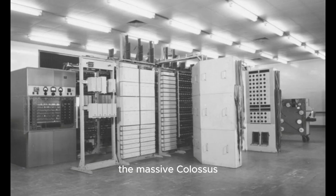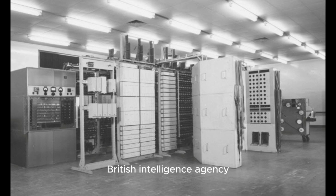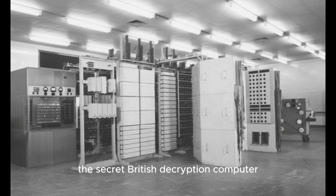The massive Colossus computer took up as much space as a room, reducing code-breaking time from weeks to hours. British intelligence agency GCHQ released never-before-seen images of Colossus, the secret British decryption computer that helped the Allies win World War II, the BBC reported on January 18.